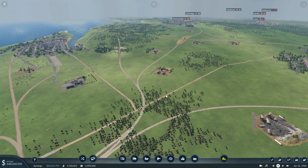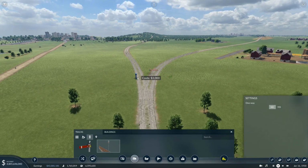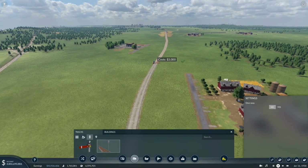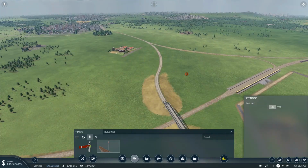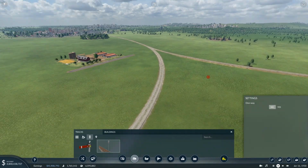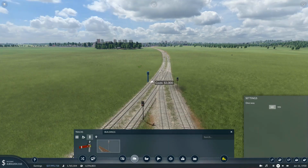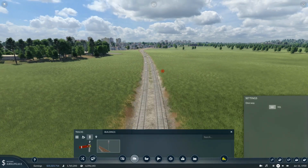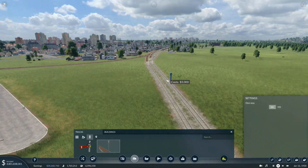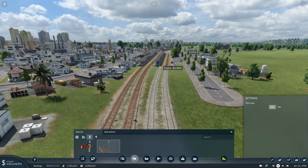Now, the section of line where the bridge is. So, we're going to have stop there, stop there, stop there, if need be. One and two. Three and four. Other side of the bridge. Stop that there. Stop that there. May have to stop you there. One and two. Gonna have to stop you there. Stop that there. Stop that there.